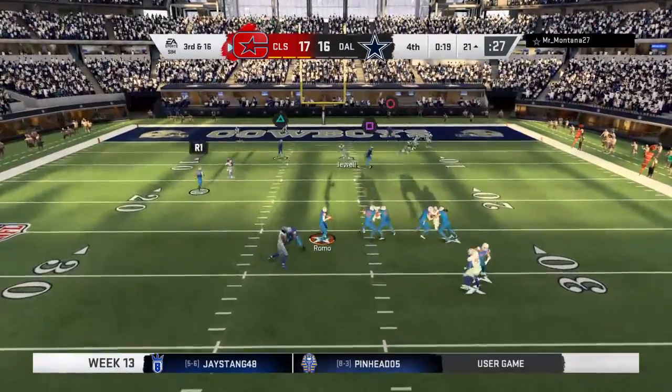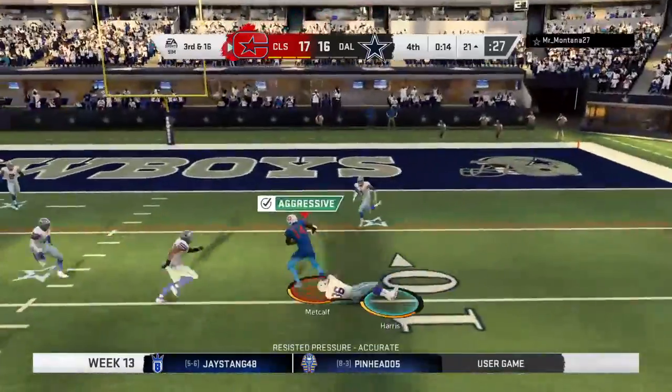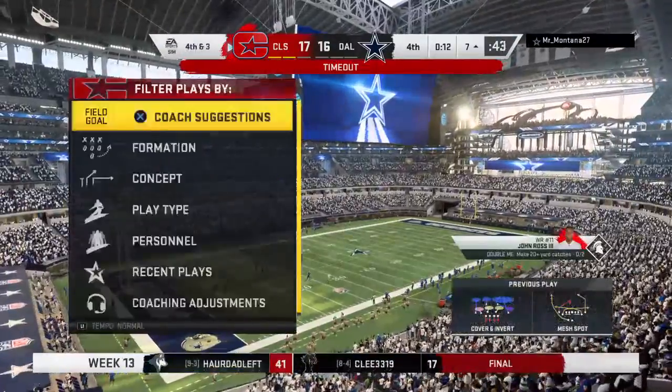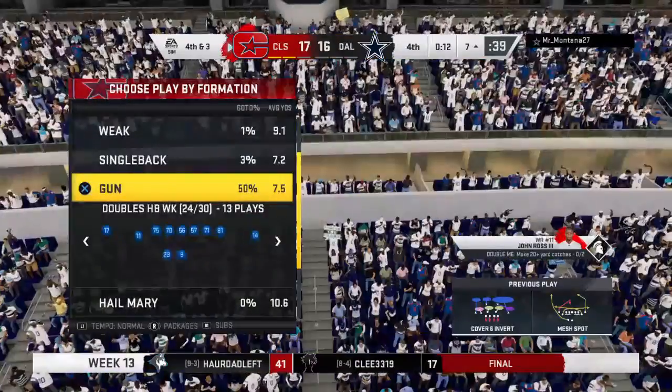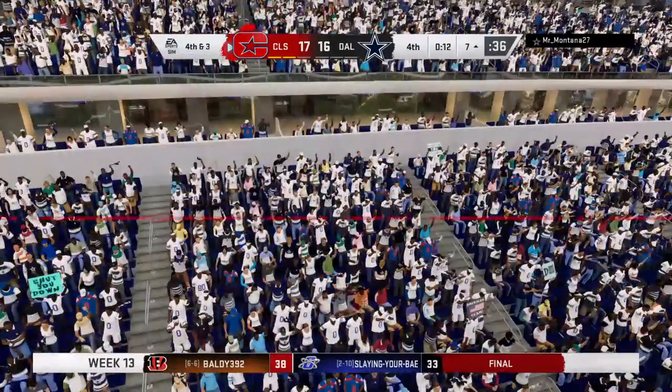Romo. This one into the hands of Metcalf. And they will get to him at the 7 and stop him short of the first down marker. Now the offense going to use the first of their timeouts. That'll leave them with 2 remaining. We'll be back after this.